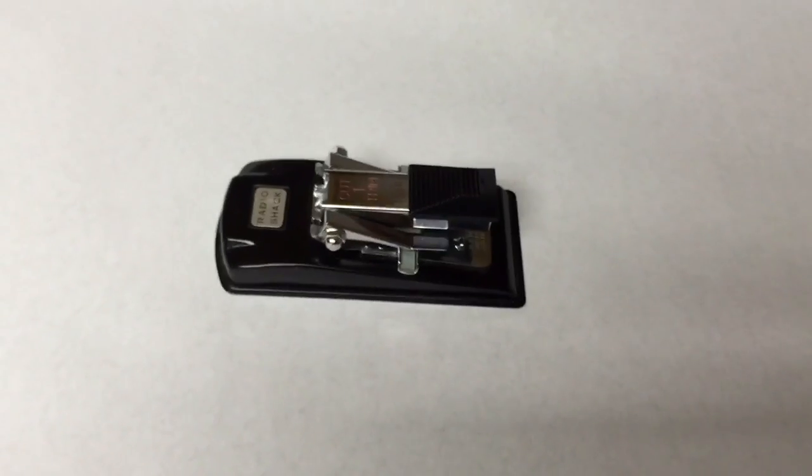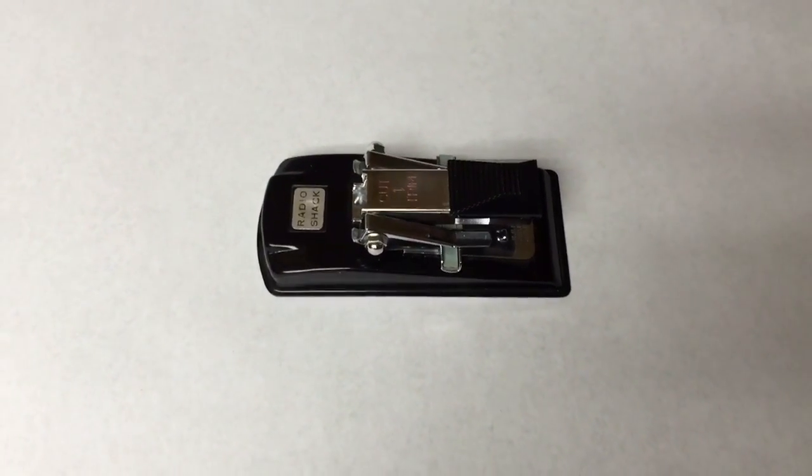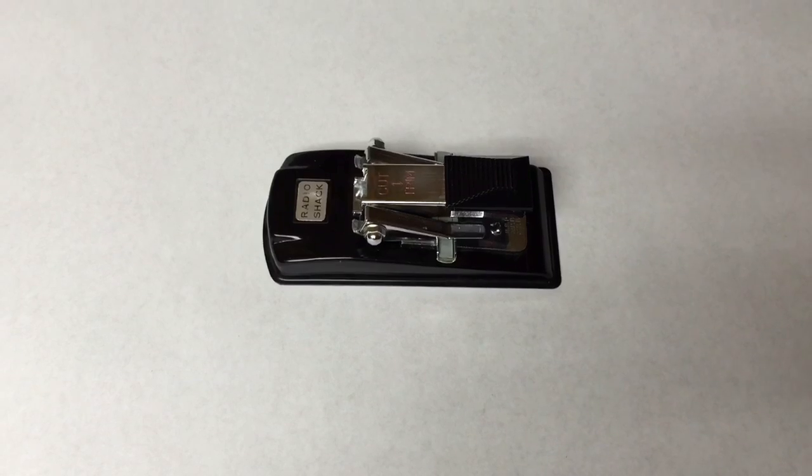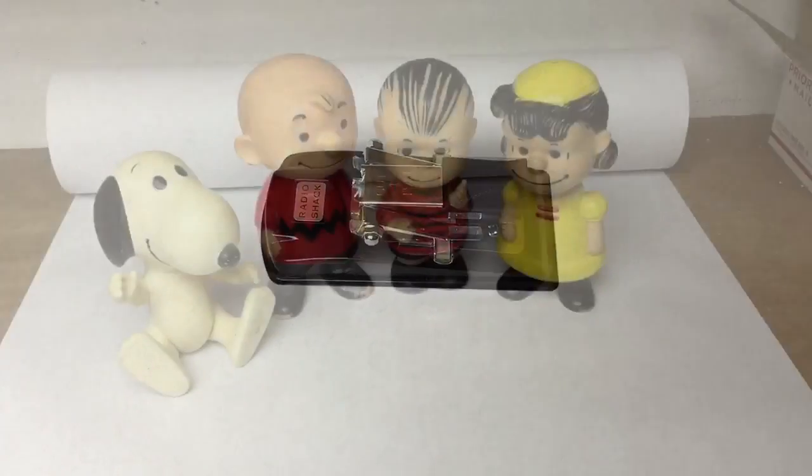Those Radio Shack catalogs, when I was a kid, they were like the greatest thing. I used to look through those all the time. Again, pretty much got it for free and sold it for $20.